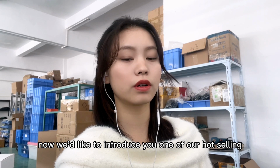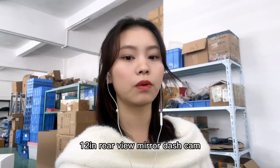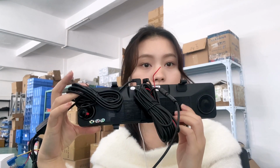Now we'd like to introduce you one of our hot selling products, 4G 12-inch rear window mirror dashcam. Now we will show you more details. This is the appearance of our product.